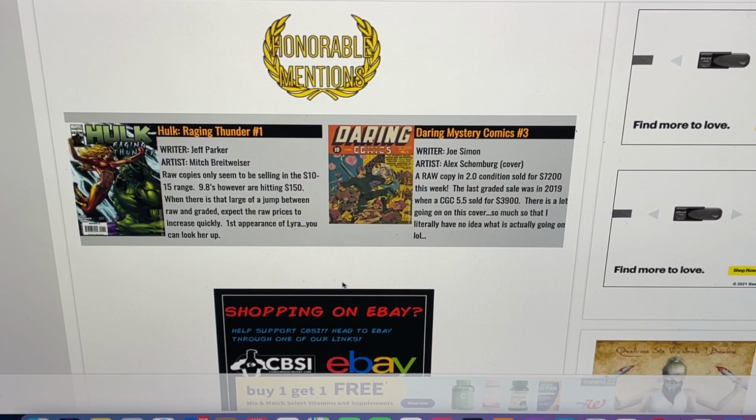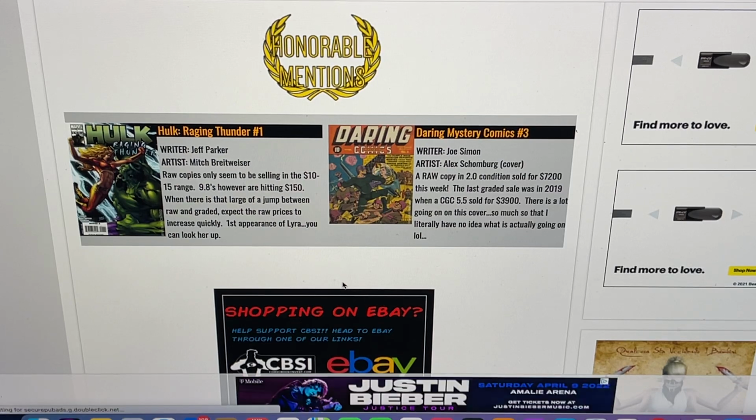You know, this is not a key book. This is not a book that is recognizable to a lot of people. So I find that very interesting. It is a cool cover, Alex Schomburg art. I understand why there's desirability to it, but I don't know. That's a lot of money for a low-grade copy of a book that pretty much nobody knows about.